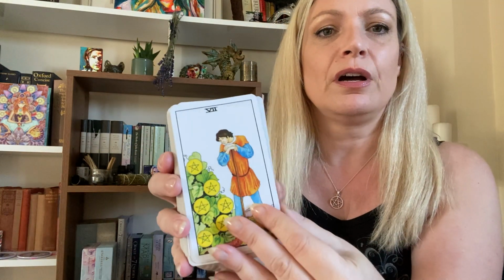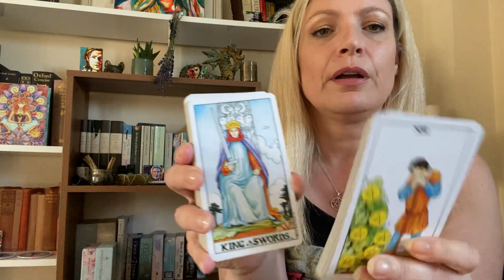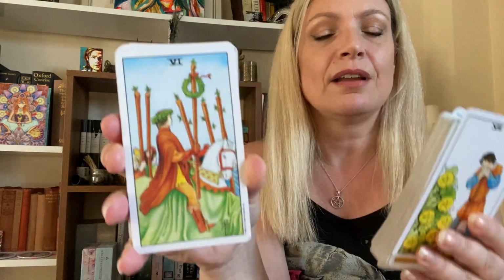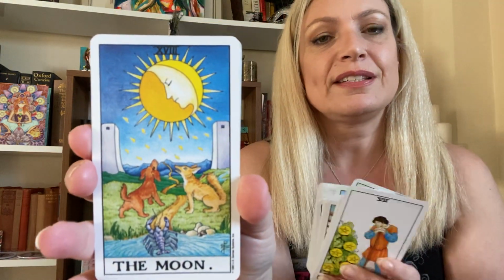On here, and I'll just show you a few of the cards so you can see the artwork. As you can see, it's very technicolor. Very bright and nice, and I like that. But I don't really use this deck so much on here and for private readings, especially not now, because I've fused with this deck. I am so bonded with this deck. It has become an extension of me.